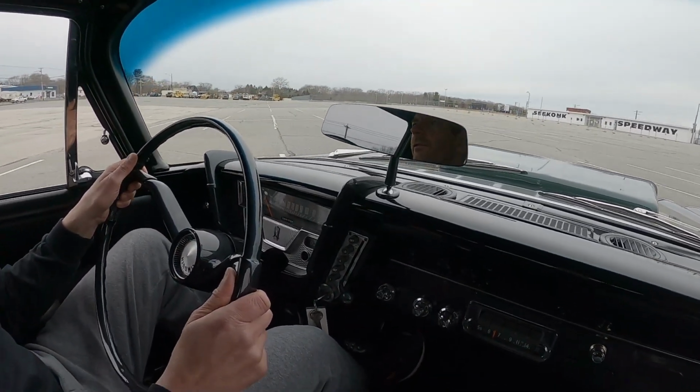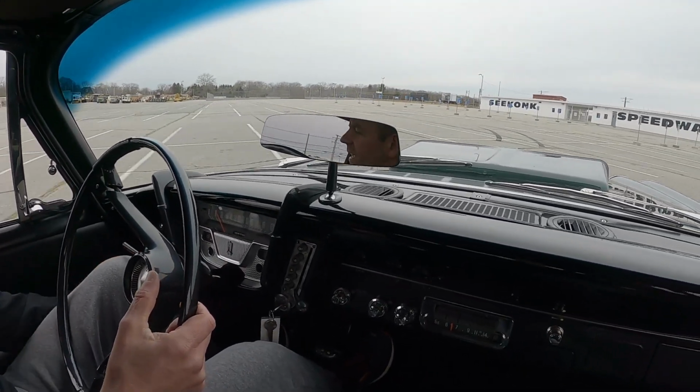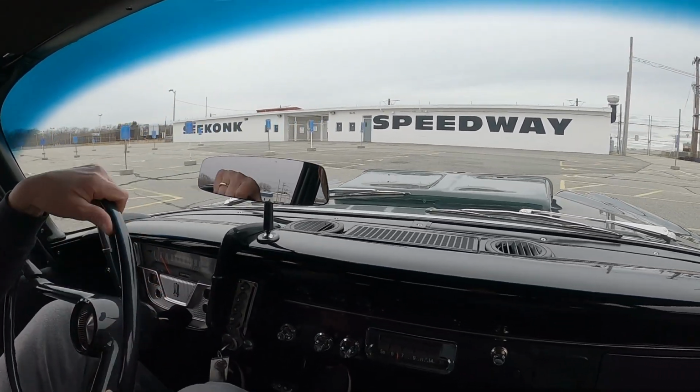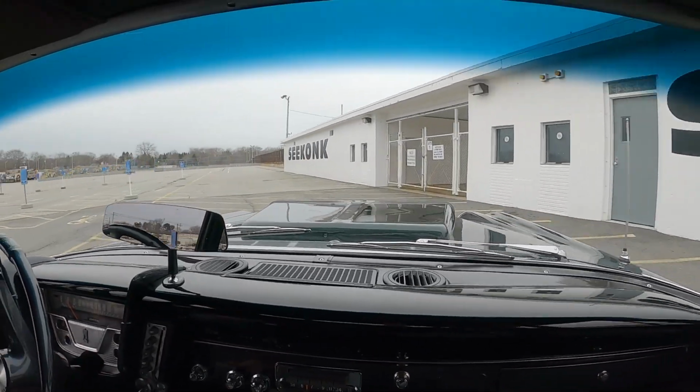What I'll do here is make my way up to the top. I'll roll the window down so you can actually hear the exhaust system. I'll get on it once. This isn't a fast car by any means, but it's got that nice sound of the Cherry Bomb exhaust.